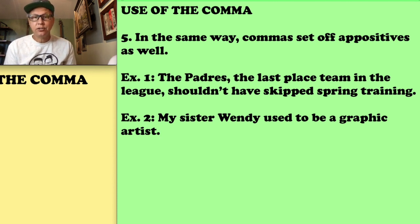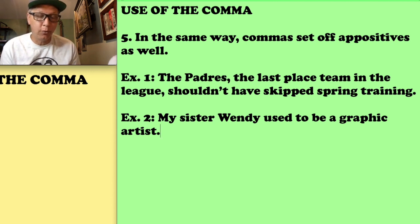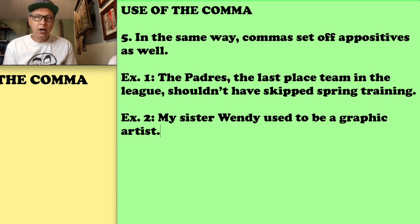In this case, let's look at this example. My sister Wendy used to be a graphic artist. There's no comma after sister and there's no comma after Wendy because I'm getting more specific. I'm telling you which sister. If I just said my sister used to be a graphic artist and I had multiple sisters, you would not know which one I was referring to. So I added more specific information by saying her name, and then I would not have commas there.